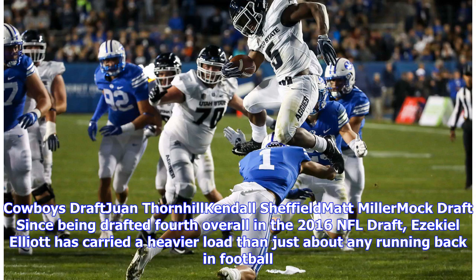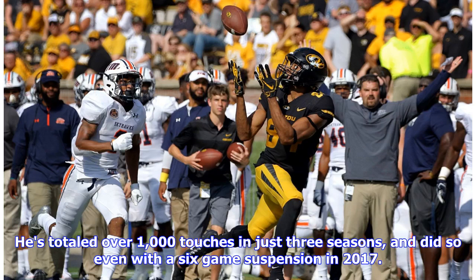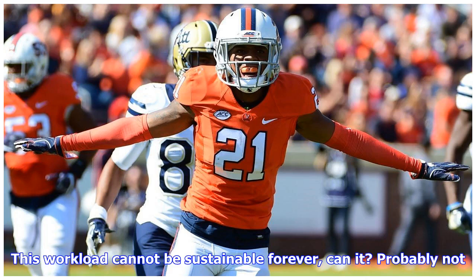Since being drafted 4th overall in the 2016 NFL Draft, Ezekiel Elliott has carried a heavier load than just about any running back in football. He's totaled over 1,000 touches in just 3 seasons, and did so even with a 6-game suspension in 2017. This workload cannot be sustainable forever, can it?